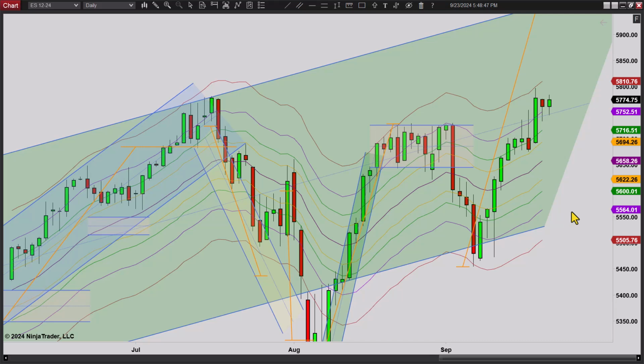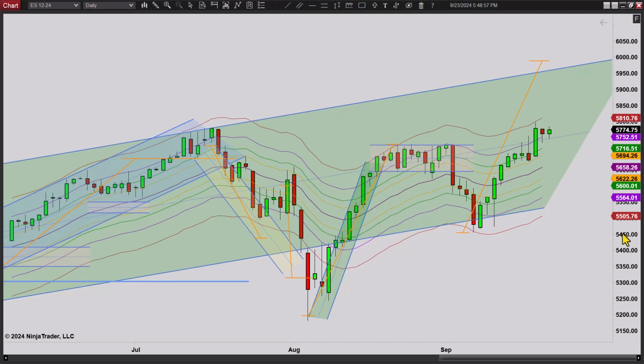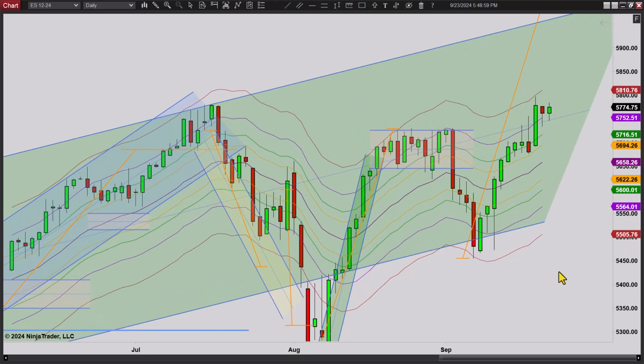We're not backing off yet. I still think we could be trying to make a measured move here based on this first leg down. That'll be interesting to see, but that's a possibility. Now remember, we do have the break here of this green channel and two legs up, and we've got a new all-time high here. It's not by much, so it wouldn't surprise me if we continue to push higher here.